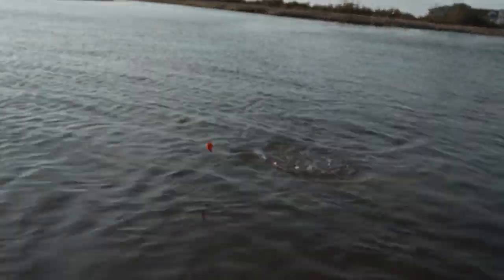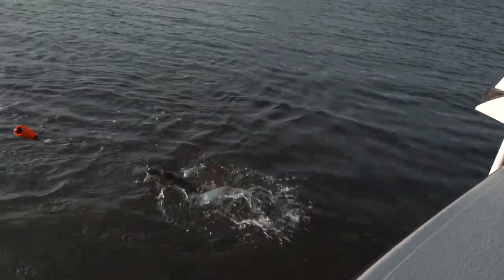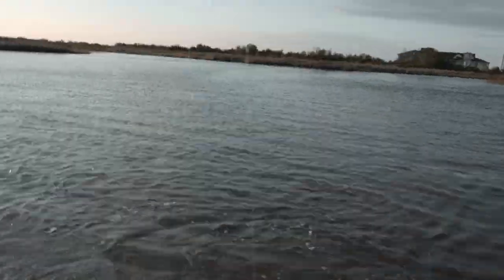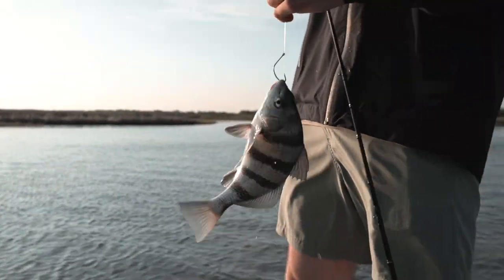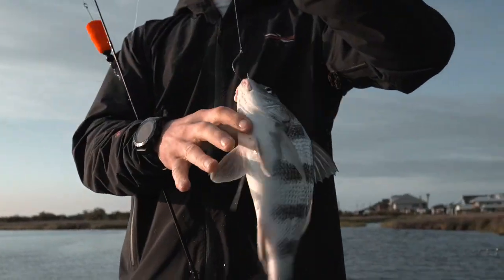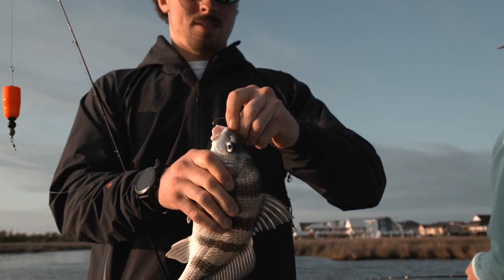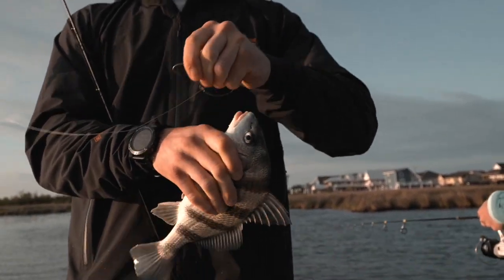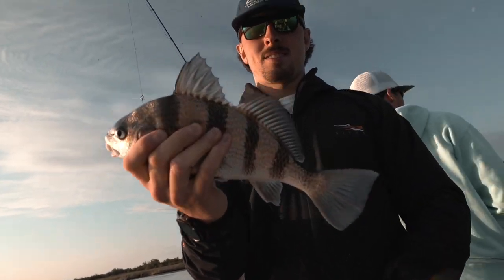Fish of the day. That's a sheepshead. Jordan's on the board. We ain't on the box, but we're on the board. It's a little sheepshead. That's a drum. It is? Oh yeah, it is a black drum. Nice drum there, Jordan. You just gotta look at, you see them teeth. Throw this one back? Yeah, it's gonna be 16 inches.